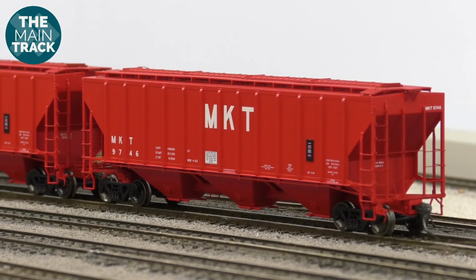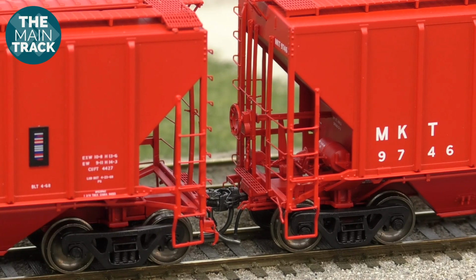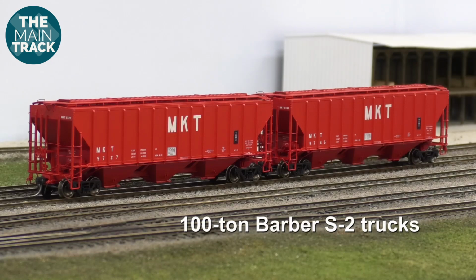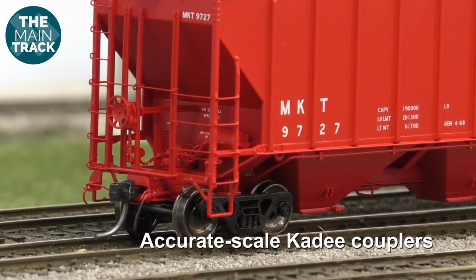For the sake of not sounding redundant to my other Tangent hopper videos, I'll just briefly touch on some highlights of these. As I mentioned, the red is prototypical, and the white lettering is very crisp and legible. The separately applied ACI computer label is a nice touch. These have Tangent's super detailed 100-ton Barber-style trucks with free-rolling bearing caps and also metal 36-inch wheels. It's equipped with scale brand-name Katy couplers.